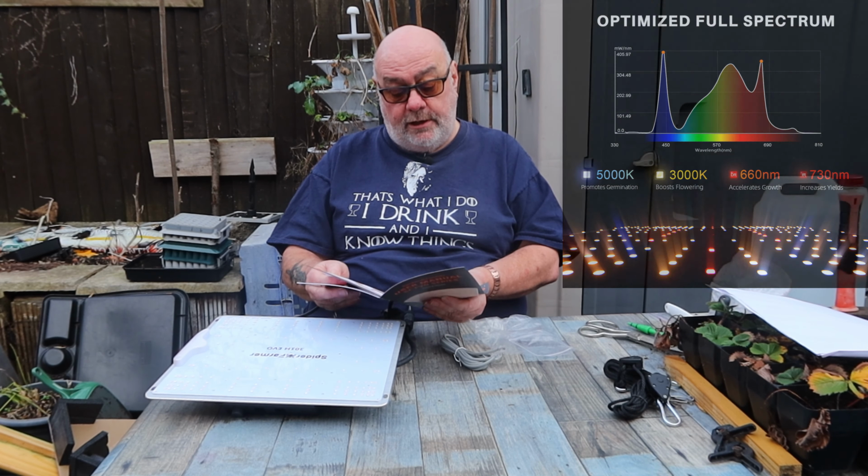Plug it in. Oh, there we are. Crikey. Right then, I know what you can see from this. Let's have a look. So we got LEDs of all types of colours, it looks like. Yeah. Far red, near red, infrared. Yeah. God, that's bright.